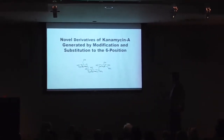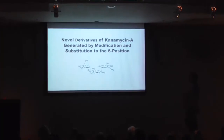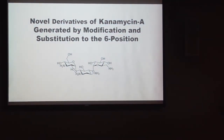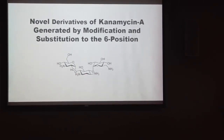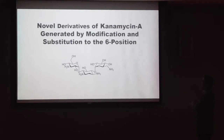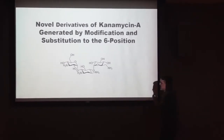So, ignoring the title, I wanted to start by introducing you to this molecule that we're going to talk about, Kanamycin-A. Kanamycin-A is in a class of antibiotics known as aminoglycosides. Basically it has 3 sugar rings that each contain an amino group, that's the NH2 group, and then they're connected by a glycosidic bond. That is why it has the name aminoglycoside. As we find out later, we're going to do modifications, as the title says, to the 6th position, that is this position on the ring.